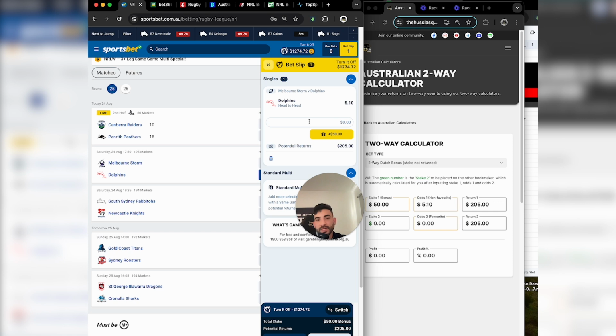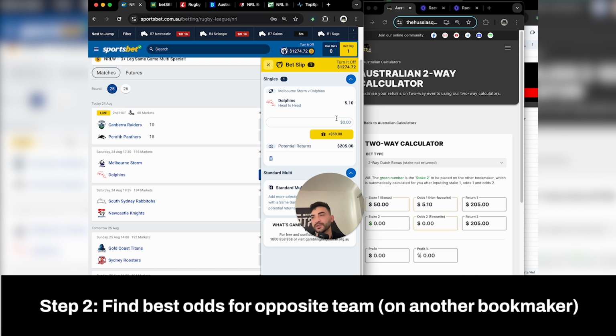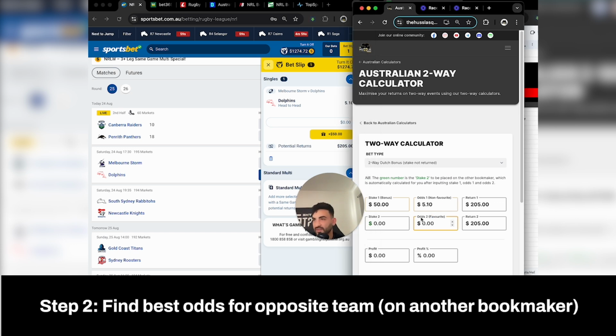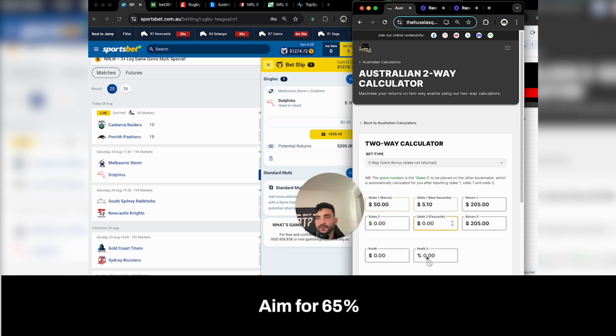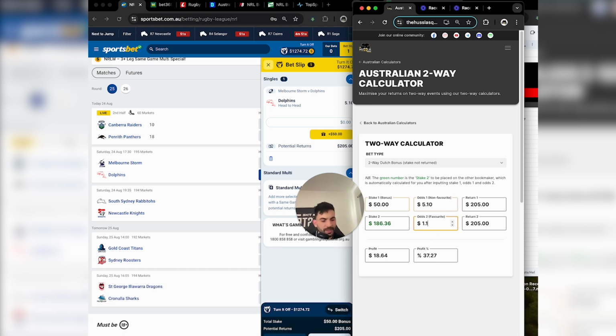Now, I don't know if this is a good bet yet because I haven't compared the best odds for the Melbourne Storm. What the aim is now is to find the best odds for the Melbourne Storm. We're going to use that and put it into the calculator. So, we're aiming for 65%. This is the profit percentage figure here, 65%. Now, I know that around about $1.19 is what I need to be looking for to get 65%. So I need to find a bookmaker which has the Melbourne Storm for $1.19. Now, I'm going to search around for that.